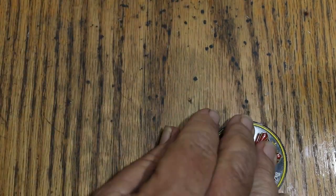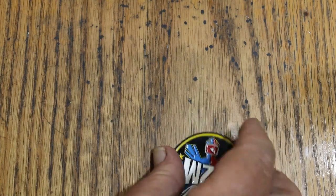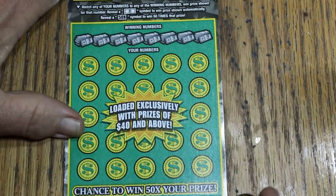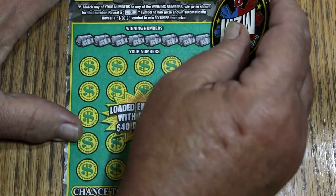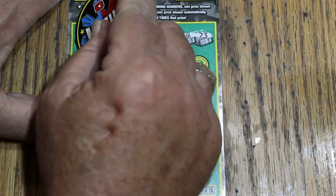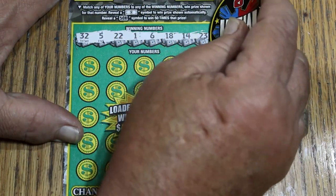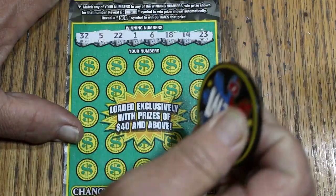Alrighty, so $40 profit and three in a row. Can we triple it, or quadruple it to four in a row? Ticket 11. $32, $5, $22, $1, $6, $18, $14, and $23. I'll be shocked if I get four in a row.